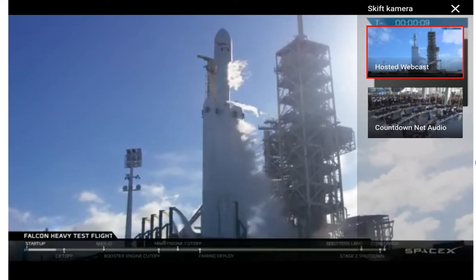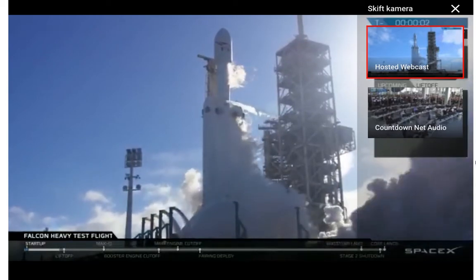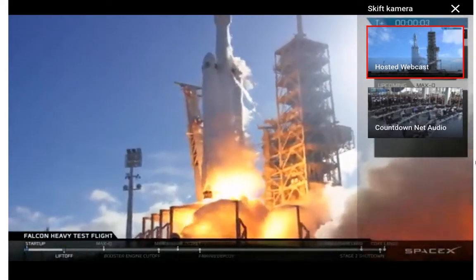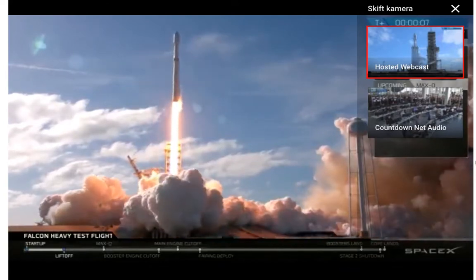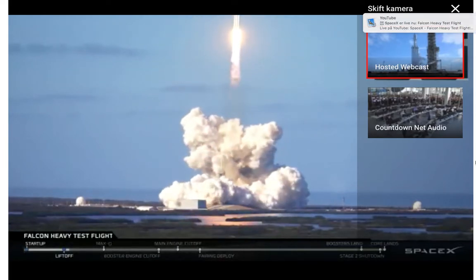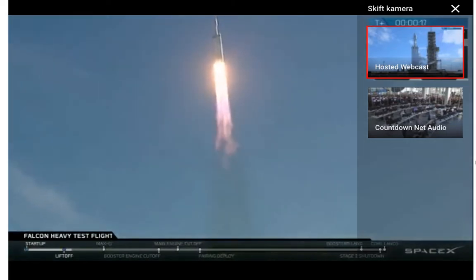10, 9, 8, side booster ignition. 6, 5, 4, 3, 2, 0. Ignition. Liftoff. Boost Falcon Heavy. Stage 1 propulsion is nominal.